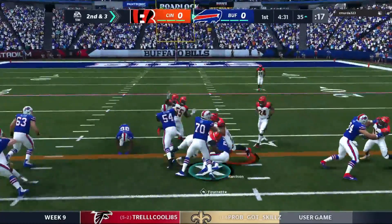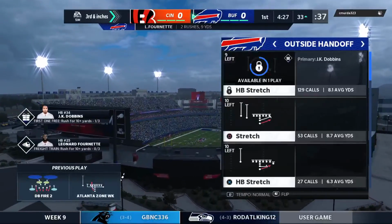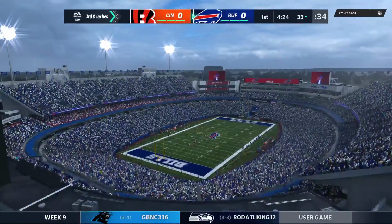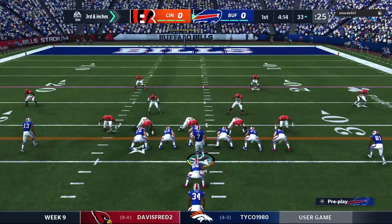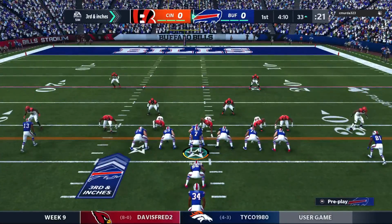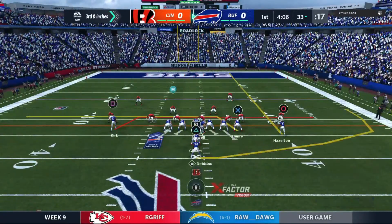On 2nd down, here's Fournette. And this won't be enough to pick up the first. A gain of 2, 3rd and 1. The good run on 1st down followed up by a not-so-good run on 2nd down. Now let's find out if they're going to stick with the run here on 3rd down. A lot of people would love to see some play action here. I say go with your best running play over your best blocker.